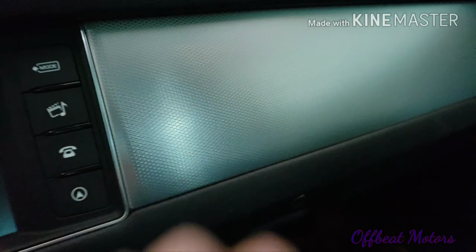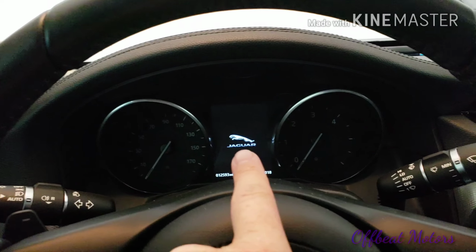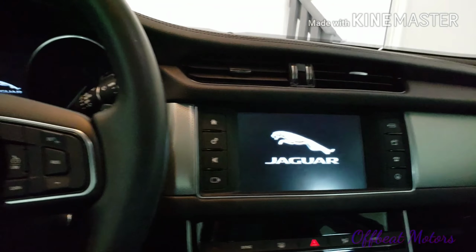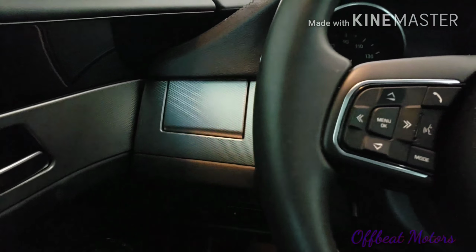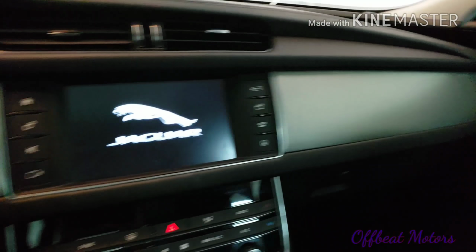You hear that? So yeah, got a nice splash screen here, obviously, because they want to promote the Jaguar brand. One of the cool things I really like about this car is right here and right there. It looks like it's part of the dash, but you can obviously see there's something there. You can push a little bit, but I wouldn't recommend it. But those are actually air vents, and I'll demonstrate that for you now.